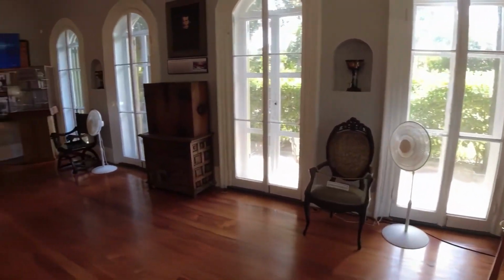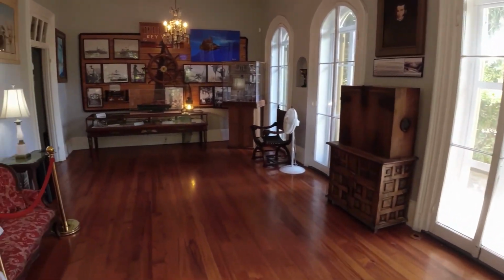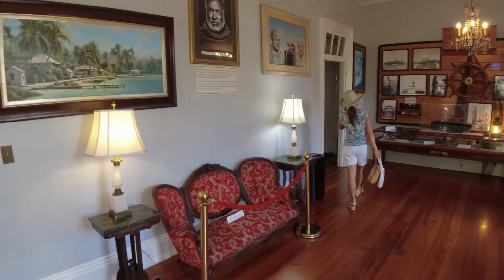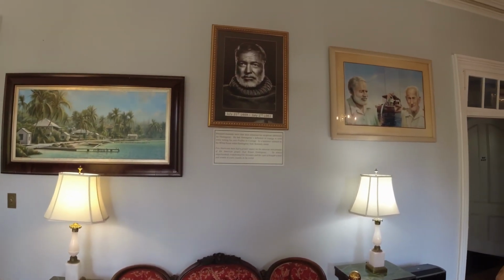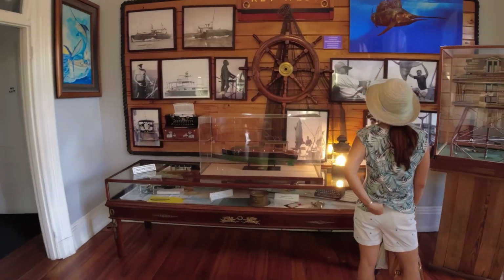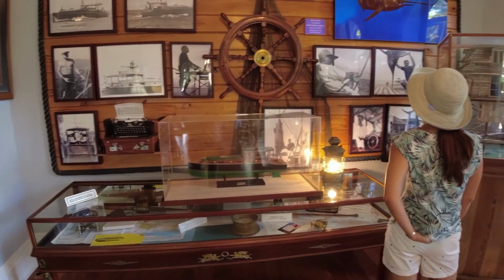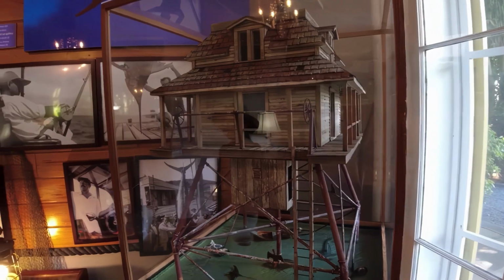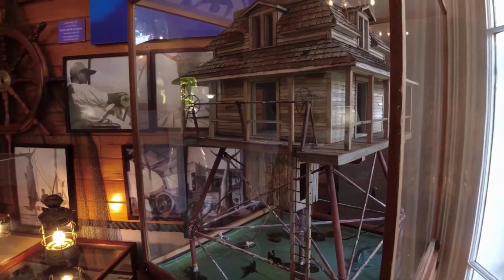Now we're entering the house. When you come in off the front porch, to the right is kind of the large living room. And I'm not going to talk about everything that's in here. There's just too much, and you really need to take the tour to see it and read about it and hear the tour guide. So we're just going to watch as we walk through.